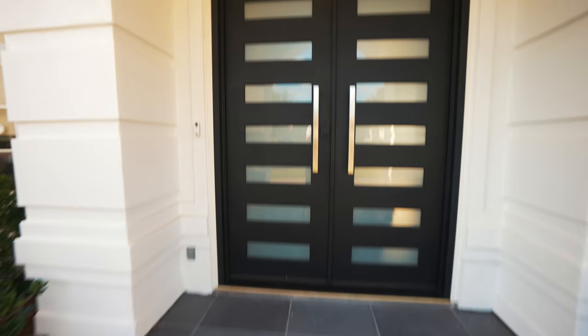Oh my gosh, look how cool they look! Guys, I've been waiting for these front doors for months. I ordered these at the beginning of August and they said it's gonna be there at the end of August. I'm sorry, it's gonna be there at the end of September. I'm sorry, it's gonna be there in October. I'm sorry, it's gonna be at the end of November. And then finally, here it is in December, but they look so good.